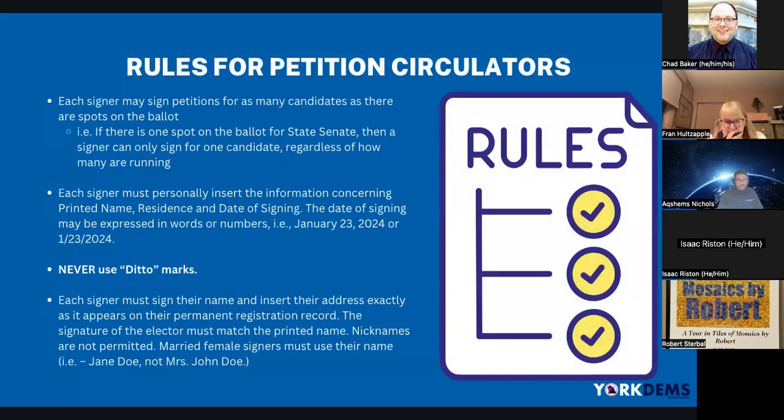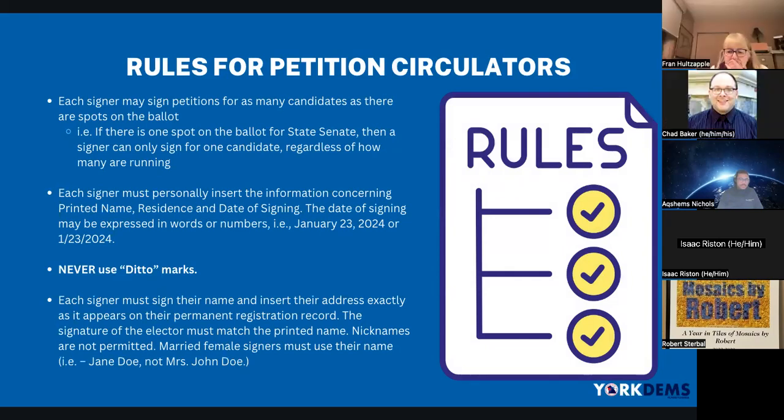Okay. I see another question about, can you use two lines for signature? No. You should only keep it in the one line. If by chance someone does, they have a very swoopy signature or something that goes into a second line, just make sure that no one else is putting any other information in that line for the address or anything like that. So say that they do that on line number one and it goes into line number two, make sure that the next signer goes to line three. If at all possible, guide them to put it into one particular box.